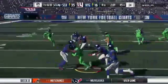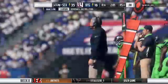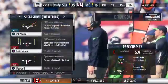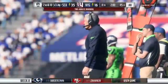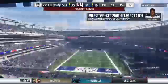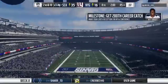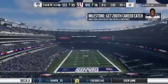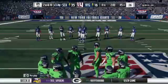They run the counter now on first down. And nothing doing. He's immediately taken down at the line of scrimmage. Officially no gain on the play, and it's second down. Time for a break. We'll come back and see this one out after this. So second and 10 here.